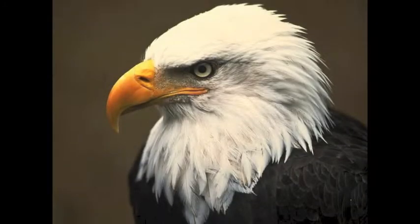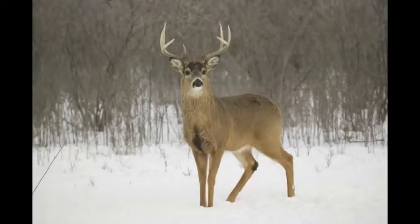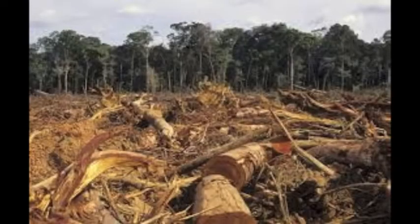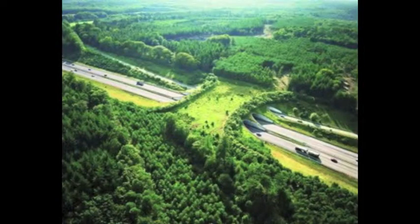Animals in the deciduous forest range from eagles, black bears, and coyotes to white-tailed deer, tawny owls, and northern cardinals. These animals are at risk from poaching, fragmentation, and human litter. They are hit by cars and lose their homes when humans destroy the habitat. These animals can be protected by limiting poaching and habitat fragmentation. When highways are built, humans should put in wildlife crossings to allow animals to walk across without getting hit by vehicles.